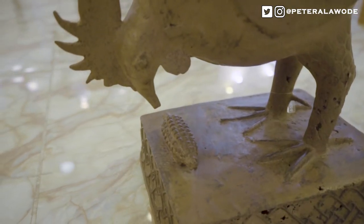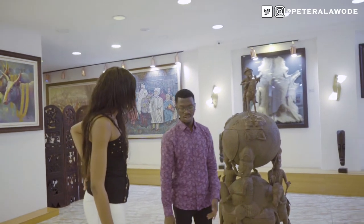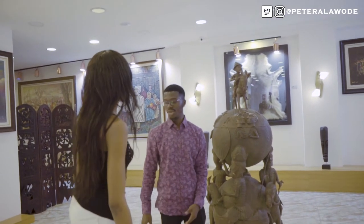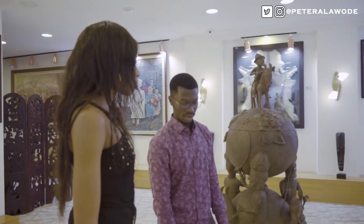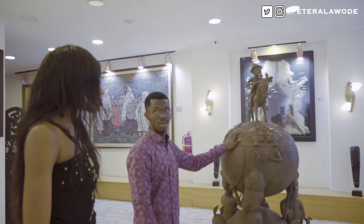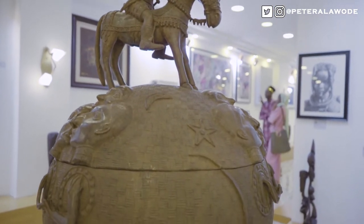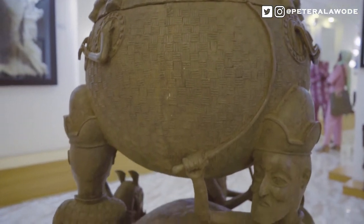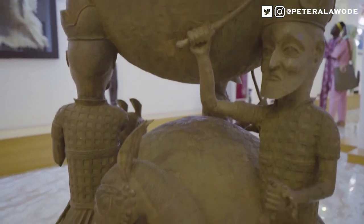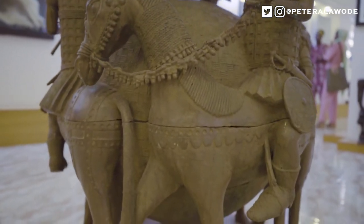Interesting. And Benin artists, they mostly produce things around their environment. So not just restricted to human figures, but also animals and other things. This is also from the Benin Kingdom. It's a salt cellar. It was used to store salt. So it's in 3 segments. If you open this side, has this ever been opened since this has been here? Oh yes, we moved it from that side. We moved it here. It's quite heavy too. So it's to store salt.